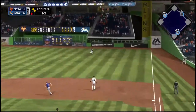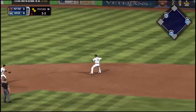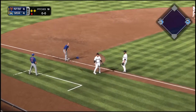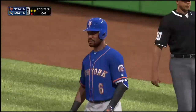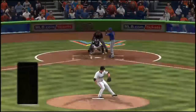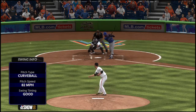Rips this one to first. That's in there. Base hit. The relay throw, and he'll make it to third base safely with only 1 out as the go-ahead run. You know, D-Row, in today's game, it's not easy scoring in the late innings, so that RBI base hit to tie things up, that comes at a really good time.